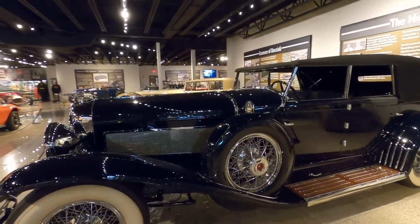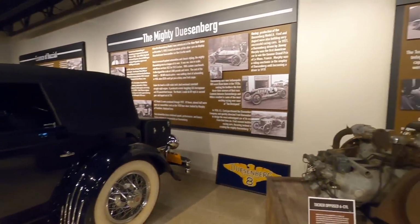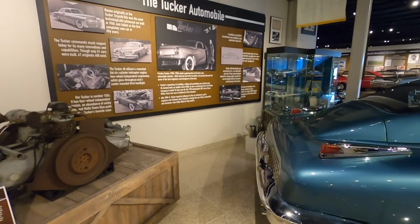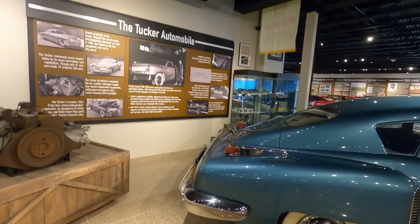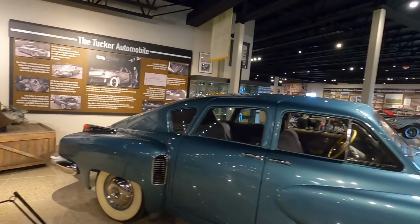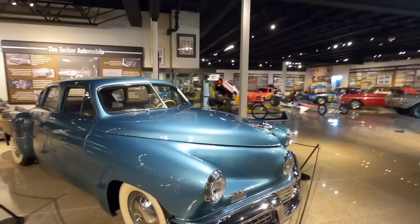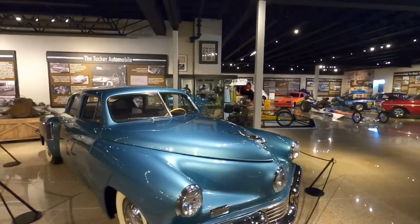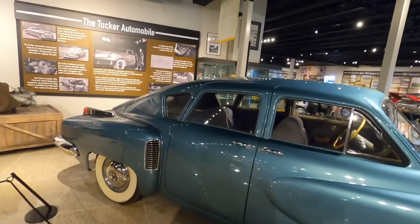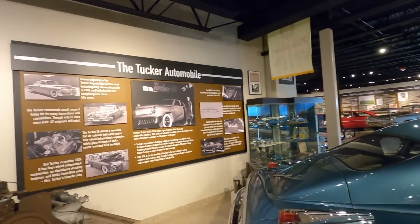Duesenberg. I think old Jay Leno was a big fan of those. Here's a Tucker opposed 6-cylinder engine. And the Tucker car, I think they only built, what, 52 of them? 51 of them. And 47 exist. And a headlight that turns with the steering wheel. Which Tucker is this? 1024, so I assume the 24th car. Pretty cool stuff.